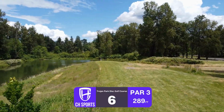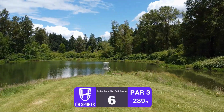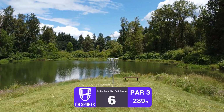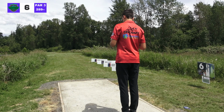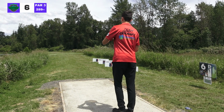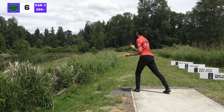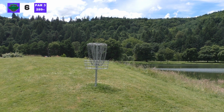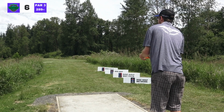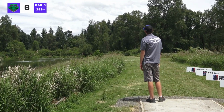Absolutely. So hole 6, 289 feet. You're teeing off kind of on this peninsula. Nice slope on all sides of the basket, so you really want to put this close or it's going to be a tester putt. Common play is the forehand. It's usually a right to left crosswind on this one, so it's going to shove those forehands down.